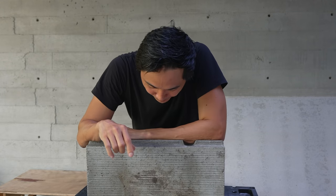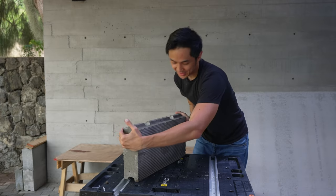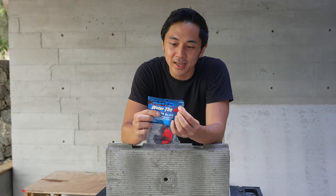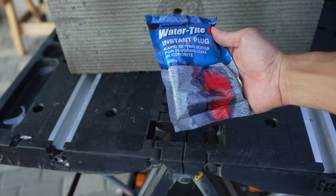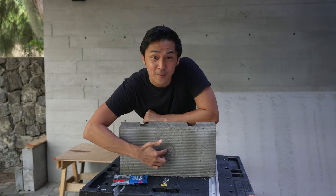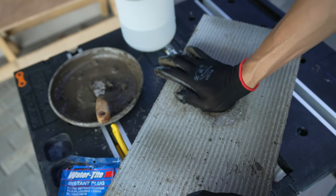Okay, this was the block from the beginning of our video and is now rock hard. Other side, you still have the hole. And this is what we use to plug it. This is the Watertight 100. Also by Pioneer. Nakarami na si Pioneer sa atin today. But it's very, very effective, especially when you're trying to plug holes or cracks that are very, very big. So this works only for deep and big cracks that you're trying to seal.